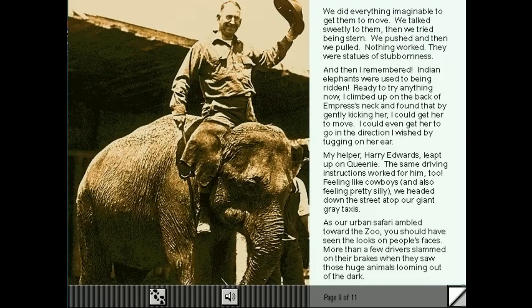My helper, Harry Edwards, leapt up on Queenie. The same driving instructions worked for him, too. Feeling like cowboys, and also feeling pretty silly, we headed down the street atop our giant gray taxis. As our urban safari ambled toward the zoo, you should have seen the looks on people's faces. More than a few drivers slammed on their brakes when they saw those huge animals looming out of the dark.